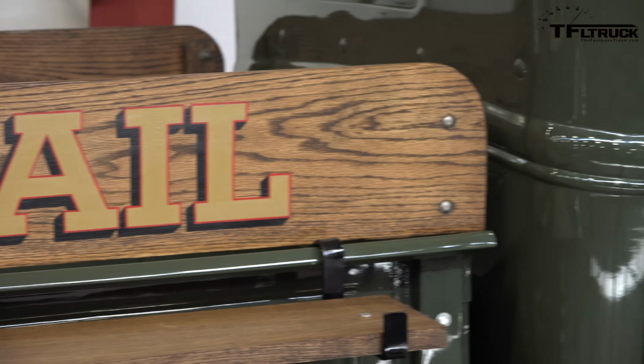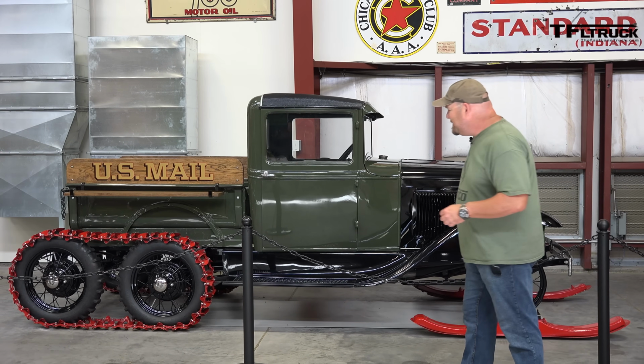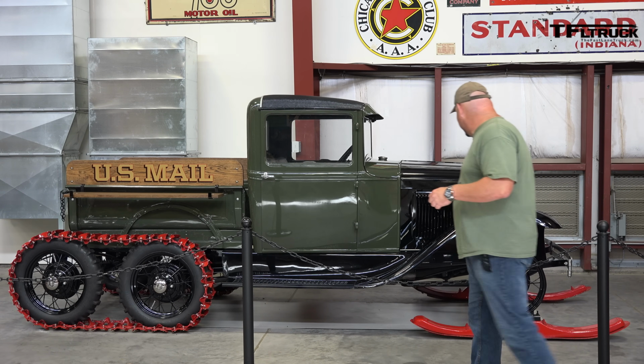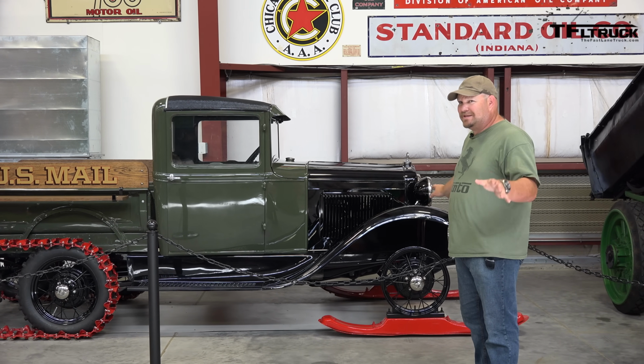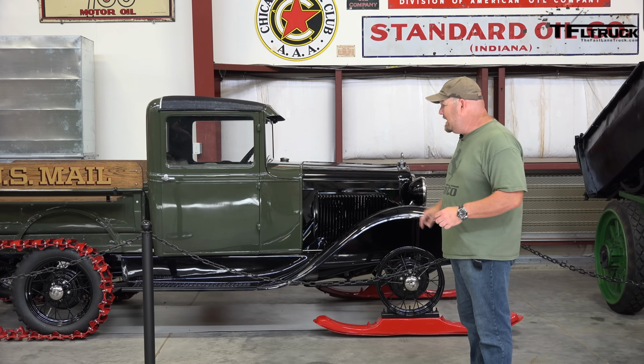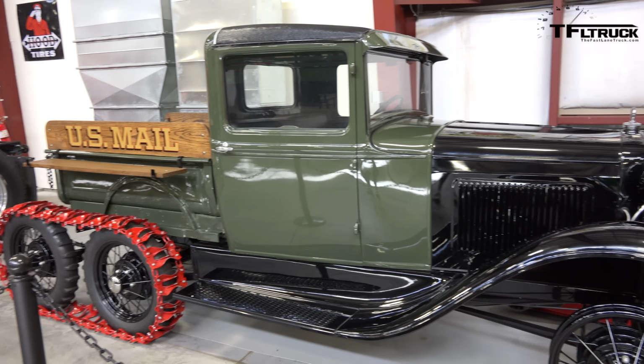Now, if you're wondering about the rear axles, only one of them is active. The other one is there just to support the treads, and of course the skis, which basically were bolted onto the rims. Just that simple. They had mechanical brakes, by the way, so it could stop the rear wheels. Very simple truck, but look how beautifully it's restored.